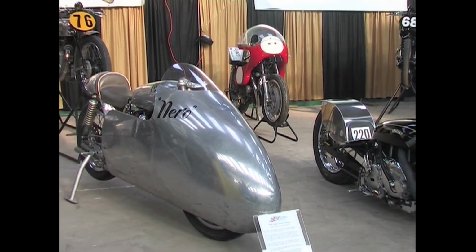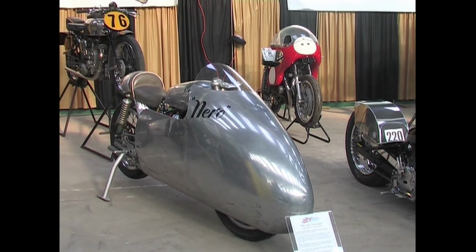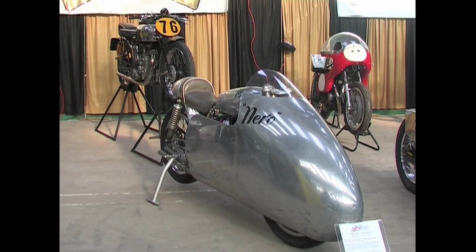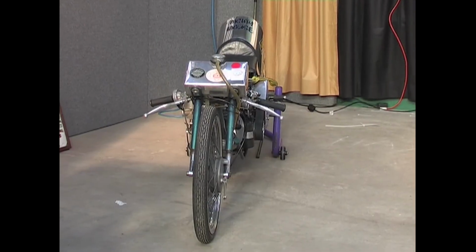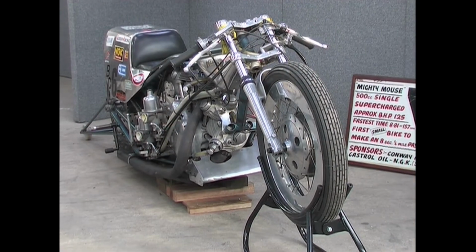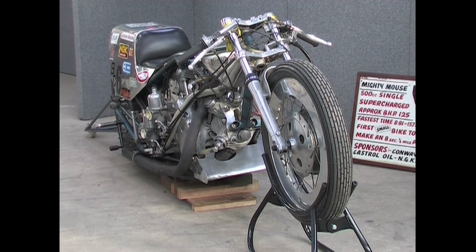I think it was probably earlier than that I saw George Brown with Nero in Bristol at the Gorham Fair in about 1959. And then I saw him again in 1964, I think it was, on the Isle of Man at the Ramsey Sprint.